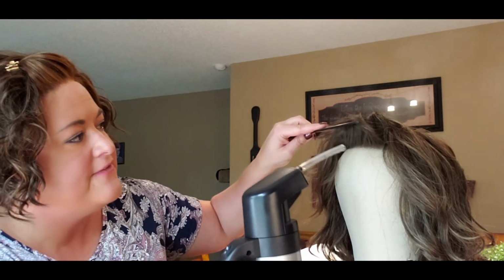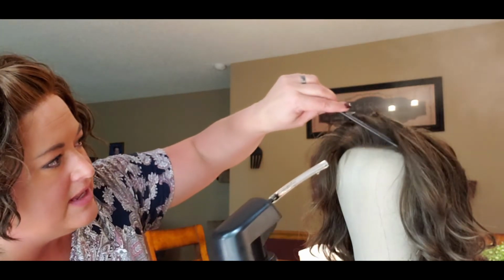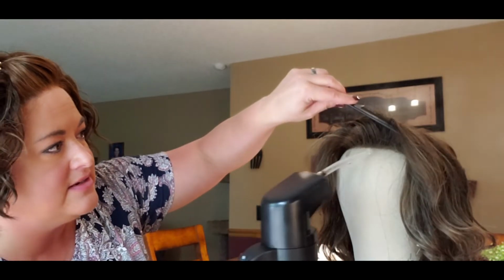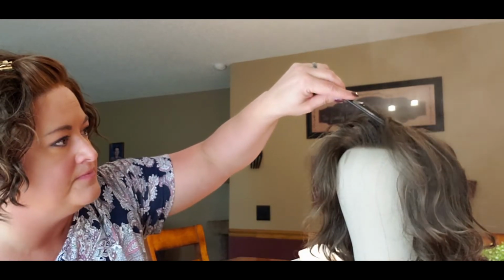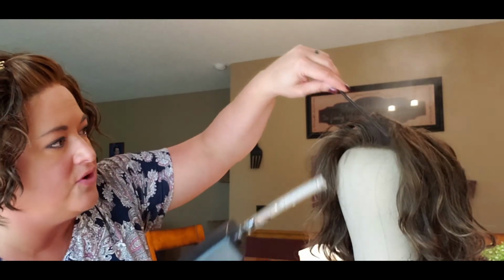Now, if this doesn't work, if it doesn't give it as much lift as I want, then I may need to clip it up to hold it there for a little while till it cools. And I'm going to do just a slight bit on the other side because I don't want one side to be up and the other side to be flat. As it gets wet, it does want to kind of stay up a little bit better, and then I don't have to hold this there.